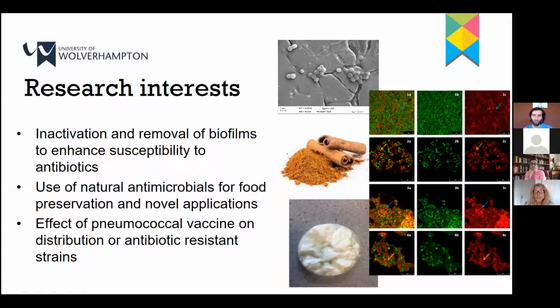I'm also interested in the use of antimicrobials for food preservation, but also novel applications to do with wound dressings and polymers, which I know my colleague Professor Isa Radeka will talk more about, using things like natural antimicrobials. We've got a PhD student at the moment, and this image at the bottom shows part of the process of producing yogurt. You can see some clotted milk here, and she's looking at using different herbs and spices, things like cinnamon and cardamom, added to this fermented yogurt product.